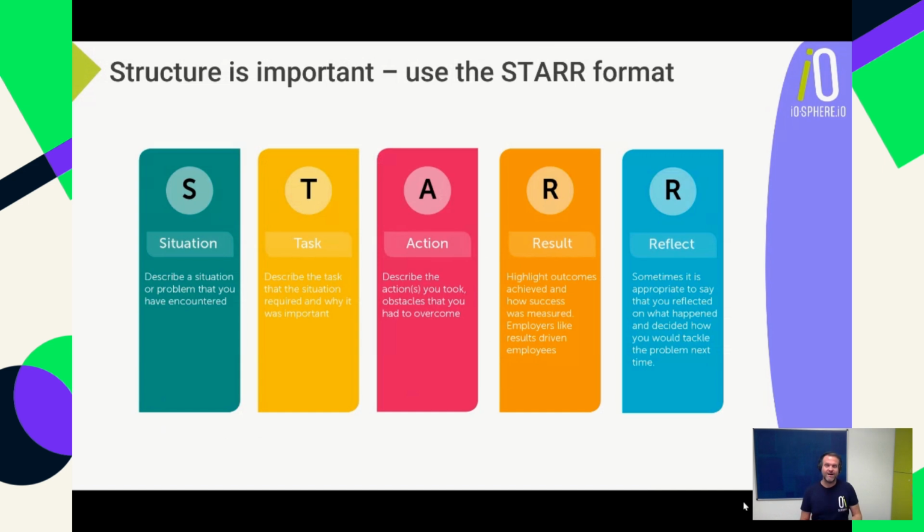What we're looking for a lot of the time when we're assessing people coming in is that they understood the action that they were supposed to take, and that the action they did take had a result. Sometimes that result was a good one or a not good one, and a lot of the time you're going to learn something off the back of it. So to get brownie points, I would always recommend including the reflection side of things. STAR is definitely the approach that I would recommend taking.